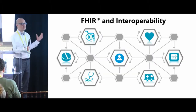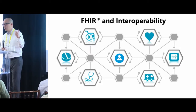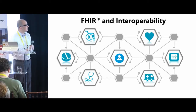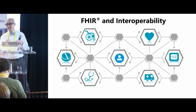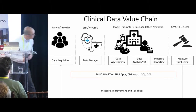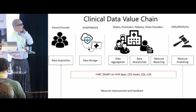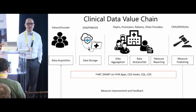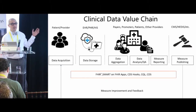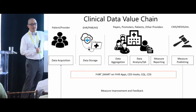So the way we achieve this, in my mind, and for many, is through interoperability. We need to be able to have data flowing from payers to providers to secondary data users, research, in a way that's always caveated by securely, safely, and with proper authorization. And so we created this diagram, and it's a feedback. This thing cut off somewhere. Last year at the Digital Quality Summit, we had a working group to try to think about how the data flows today. And so this was originally called the measures value chain, but I'm calling it the clinical data value chain. And what this really demonstrates is that there are kind of interfaces between how the data flows.